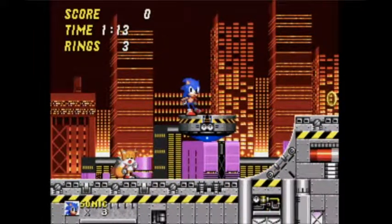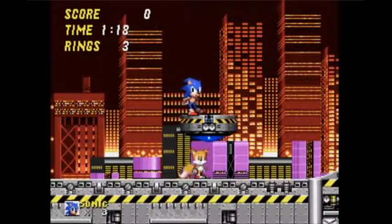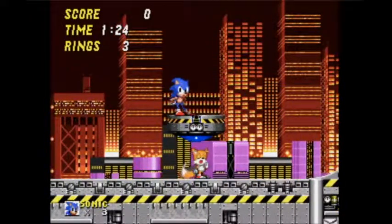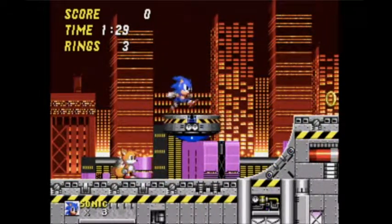When you load Acts 2 and 3, they look visually identical to Act 1, but they use the ring layouts from Green Hill Act 2 and 3. The art for the boss is coded in the ROM, but the boss itself has not been coded yet. And if you use debug mode, objects from Marble Zone will appear with corrupted tiles.